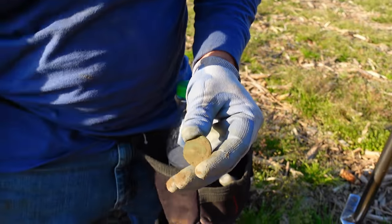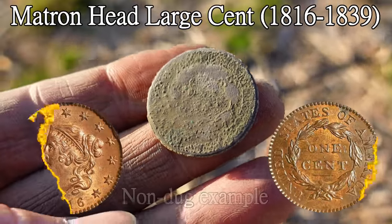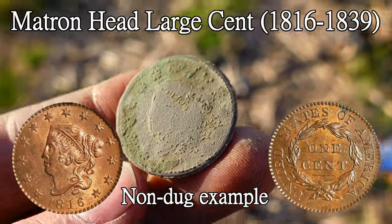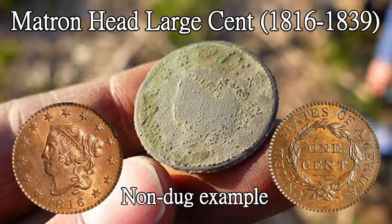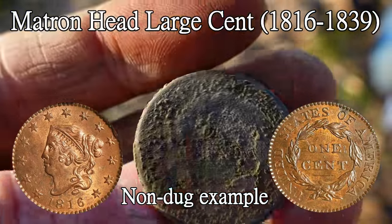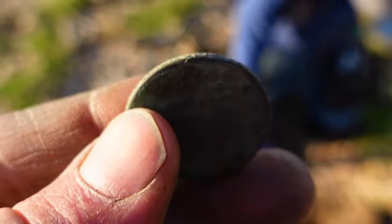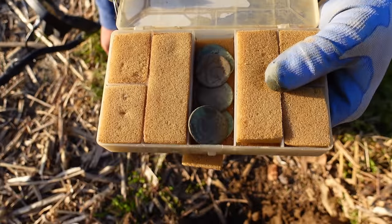Well, that's the first large cent we've seen today. Not the best coin ever, but not the worst. It is a matron head large cent. Not a bad looking coin. Mark found a coin before this, but he went to swap out his machine, and Brad's like, live dig, live dig, live dig. So we have a copper.